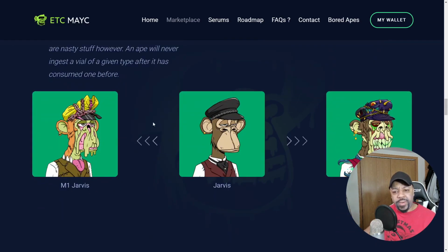So this graphic down here is pretty cool. We have Jarvis here in the middle, this Ethereum Classic Bored Ape. To the left here, you see the M1 version of Jarvis, okay? And we see that it still is Jarvis, but some things changed on them. And then to the right here, or my right, you see the M2 version of Jarvis. So it still distinctly is Jarvis, but all three are distinctly different in certain aspects. And we can see the differences between M1 and M2 Jarvis. They still maintain the Jarvis persona, but they have distinct differences between them.